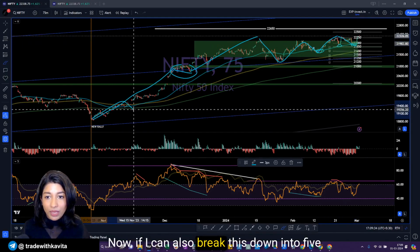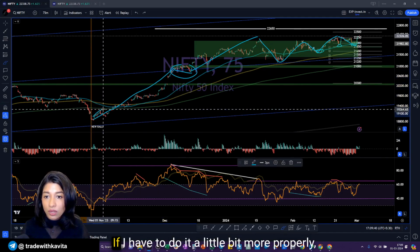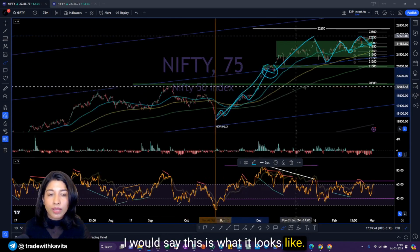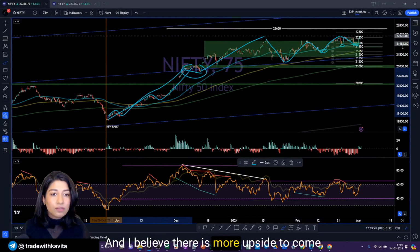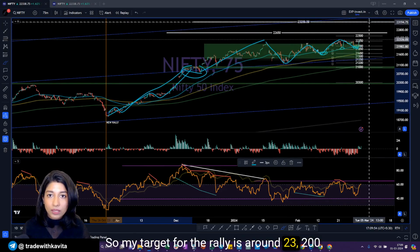Now, I can also break this down into 5 waves. That was a very rough breakdown. If I have to do it a little bit more properly, I would say this is what it looks like. And then this wave also can be broken down into 5 waves. And I believe there is more upside to come. So my target for the rally is around 23,200.